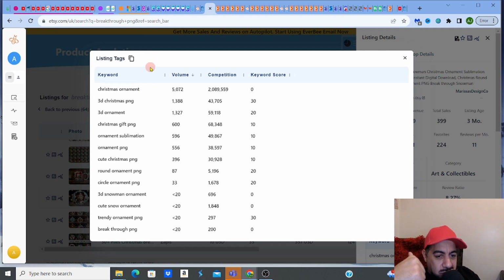Now, this is why it's doing well. It's designed for Christmas, for a season. But look at the listing tags. 3D Christmas PNG, decent keyword score. 3D ornament, decent keyword score. Christmas gift, obviously, ornament sublimation, ornament PNG, cute Christmas PNG, round ornament PNG, circle ornament PNG, trendy ornament PNG.